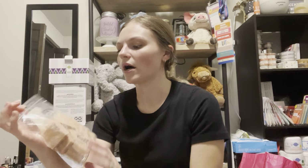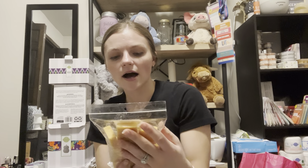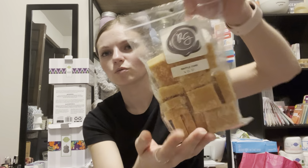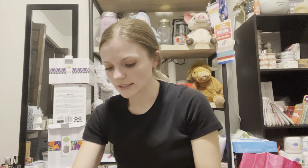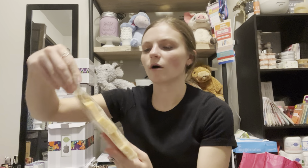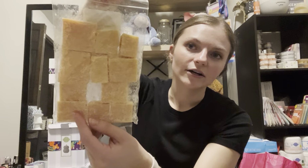Really liked it. I also did waffle cone. This is another double bag, and I'm pretty sure I also decluttered another double bag. This one I was like, I don't know if I'm gonna like it on its own, just waffle cone. Did it in my tea light. I absolutely loved it. So this one is also staying. And then this morning I worked on some pumpkin pecan waffle carbs, and I actually really did like this one too.